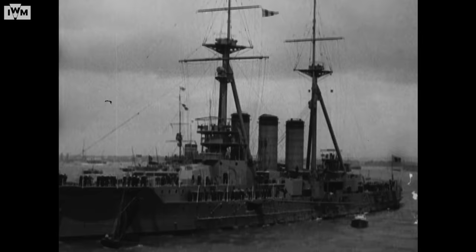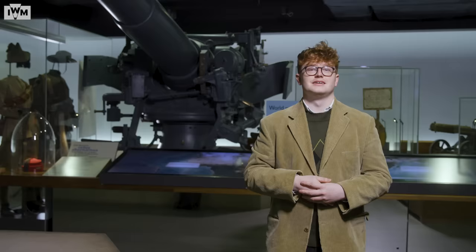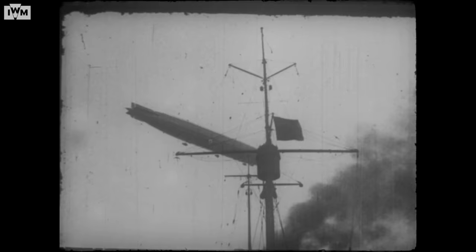Over the first 2 years of the war, the German fleet had never lured out the full force of Britain's navy. That was their strategy. The German high seas fleet, led by Admiral Reinhard Scheer, had planned to draw out part of the British fleet to weaken its force.